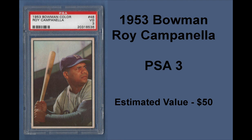Of the cards I had from that set, I decided I would go with my Roy Campanella as being my favorite card that I own from that set. Really beautiful image of a great Hall of Fame catcher, and certainly one of the cards I enjoy most in my collection, but gosh, it was hard to come up with just one card for this.